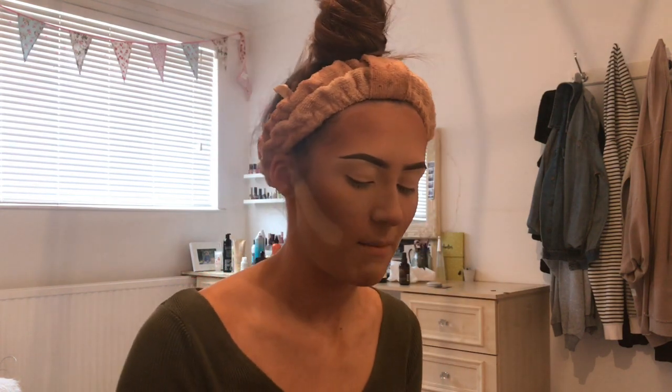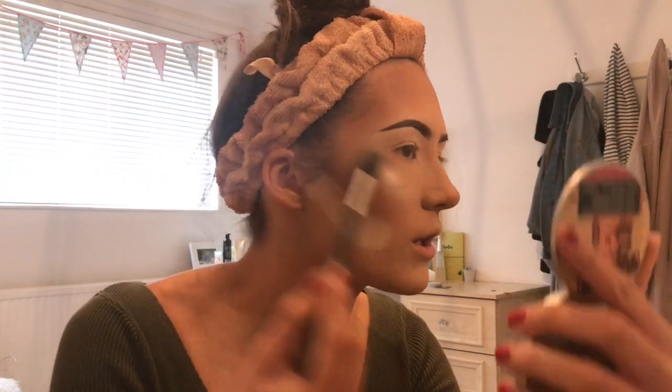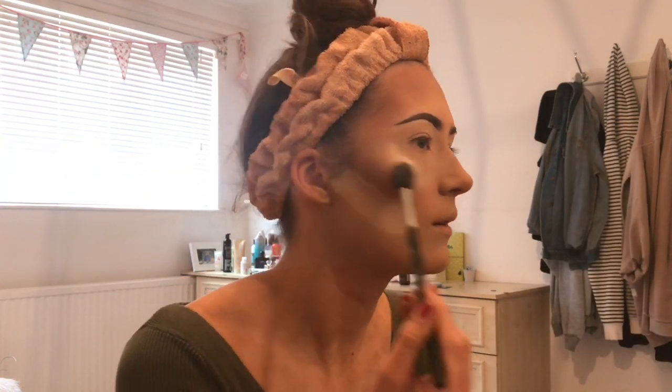God, I sound really passive aggressive. Then I take my Mary Lou. I said this is how I do my highlight, intensely, and people thought it was fake. This is my Mary Lou, and this is the best brush for it, the Morphe M501. I just apply quite a lot of layers.